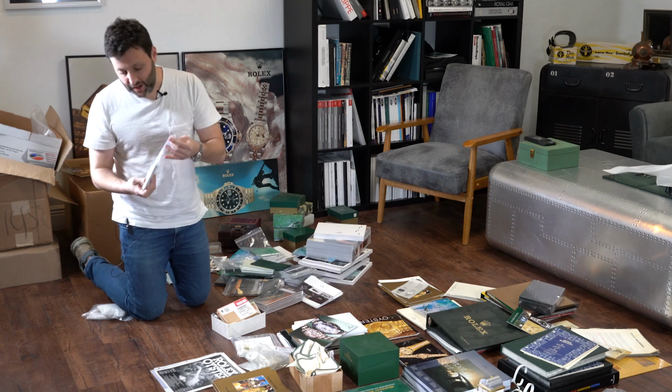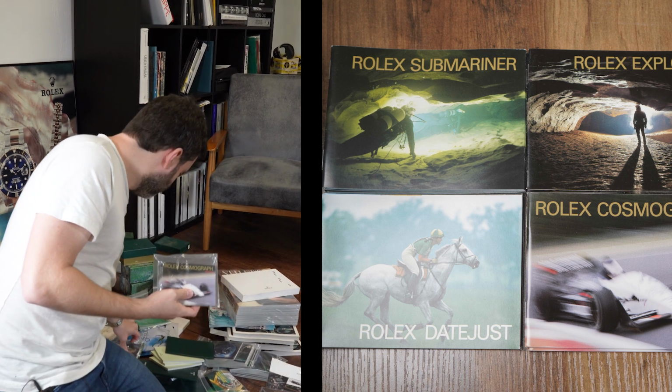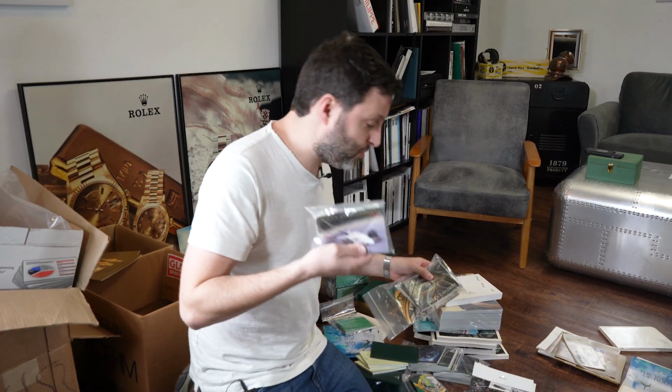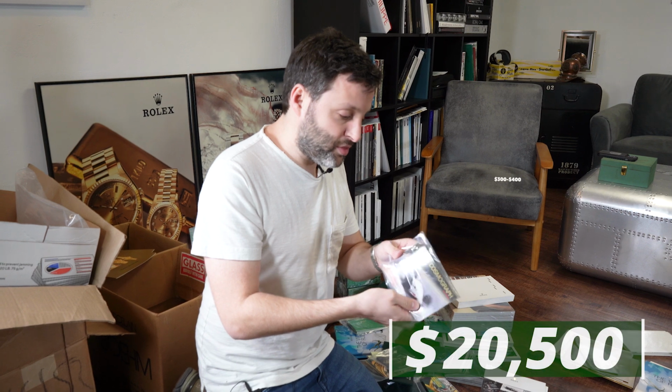Ooh, these are the Mac Daddy. In the same vein that we talked about earlier of the Explorer and Submariner booklets that were sold with the watches, we have them for the Daytona. These are probably worth the most compared to the Submariner Explorer, just because the Daytona is the Daytona. And these are probably worth $300 to $400 each, and we have about 10 of them.